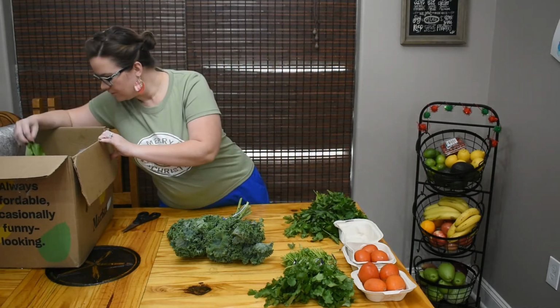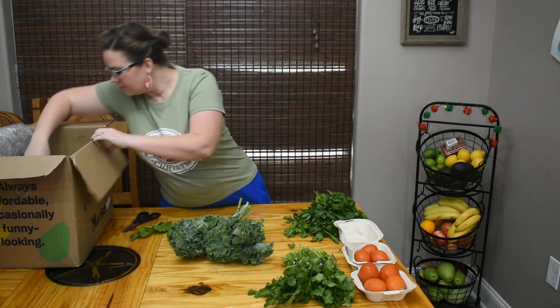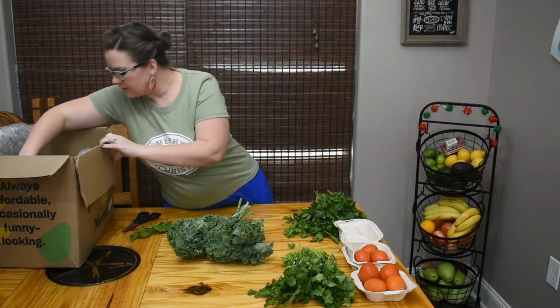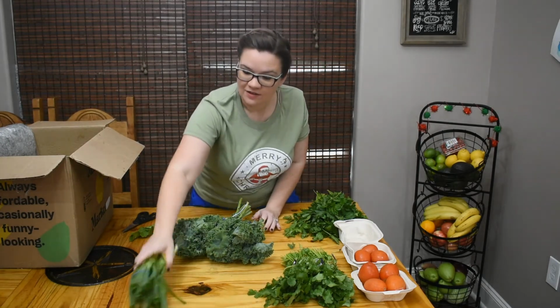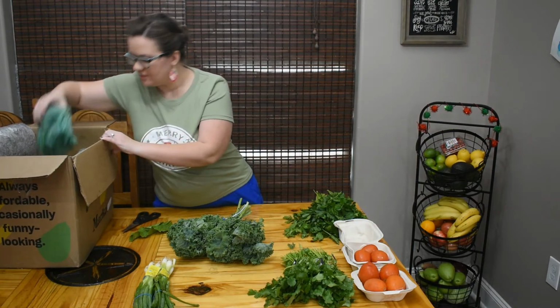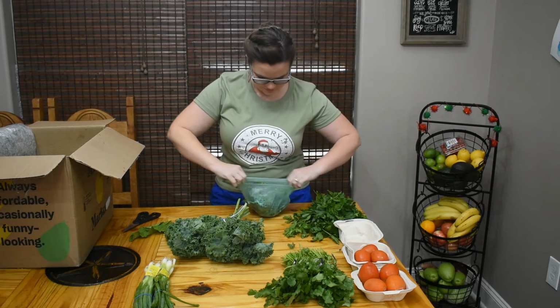I love this. We have a random leaf. Let's see what else. A few random sprigs. Some green onions. Those will actually go to use today, and some stuff we're making. Let's see what's in here. It kind of looks like broccoli.